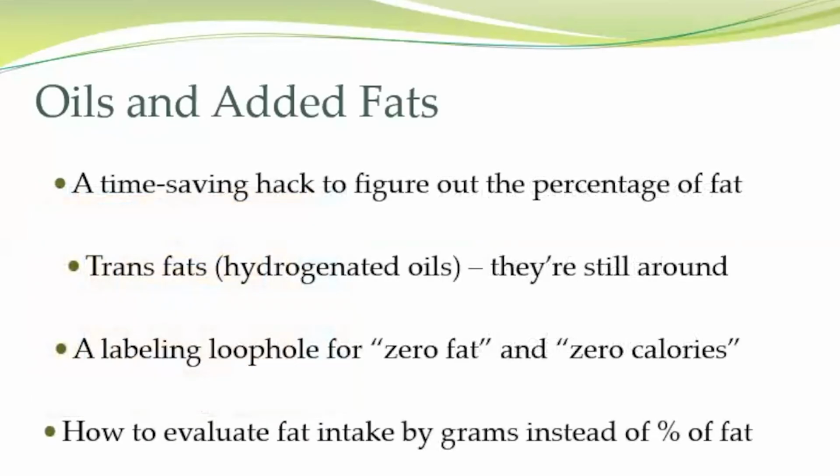Other things you'll learn about oils and added fats is a time-saving hack in which you can use your phone to just ask it what the answer is, and I'll teach you how to ask your phone that calculation, and it will tell you without you having to get your calculator out or anything.